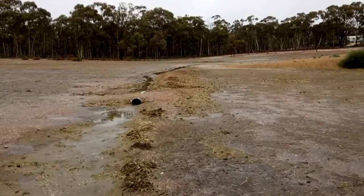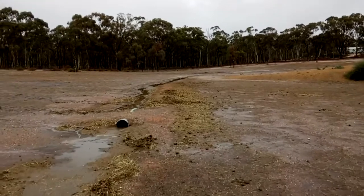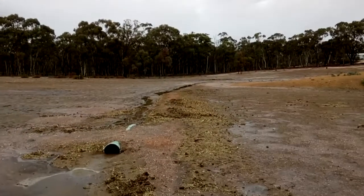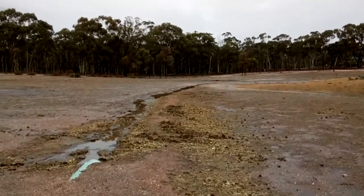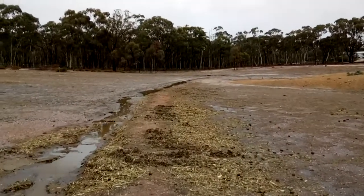So the water penetration into the soil, I guess, helps us a little bit, but it'll probably help more so down on the flats below our property, and that water table gets going again.